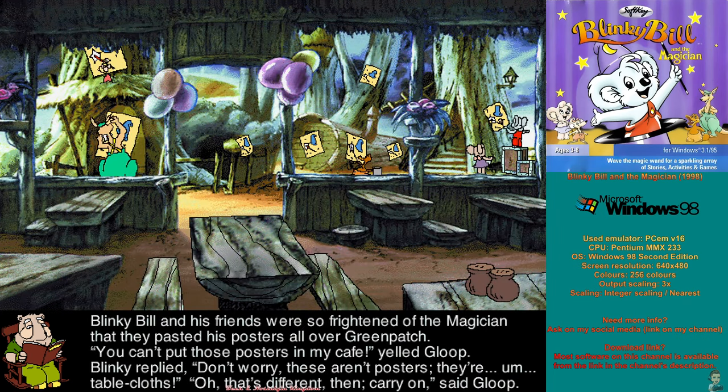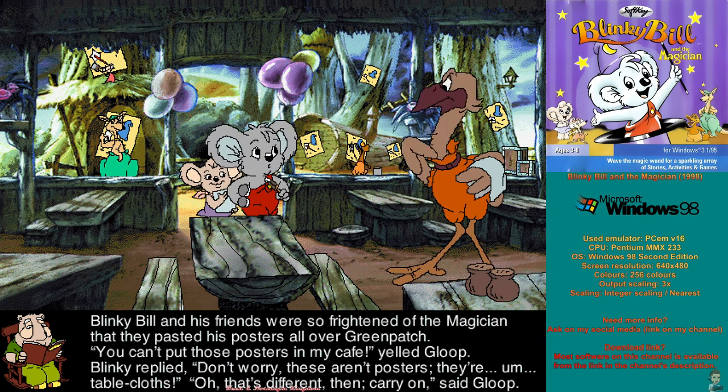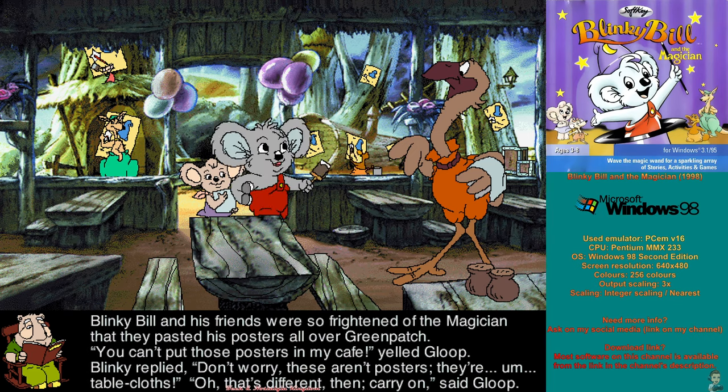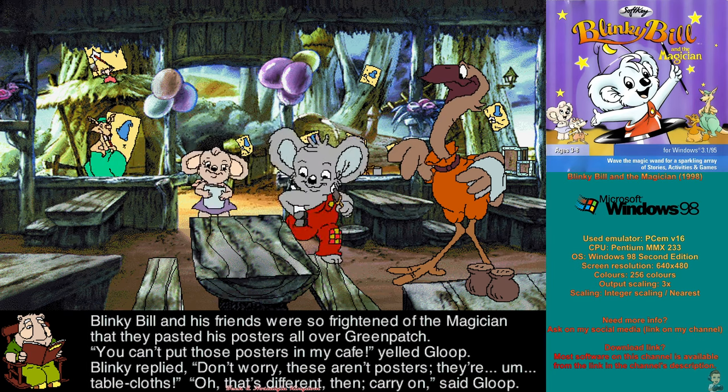Blinky Bill and his friends were so frightened of the magician that they pasted his posters all over Greenpatch. "Ooh, you can't put those posters in my cafe, ooh," yelled Gloop. Blinky replied, "Don't worry, these aren't posters, they're tablecloths." "Ooh, that's different then. Ooh, carry on," said Gloop.